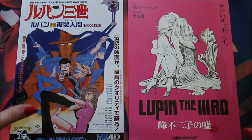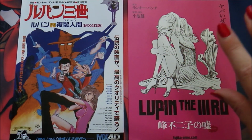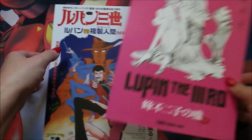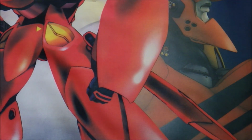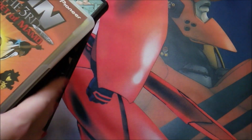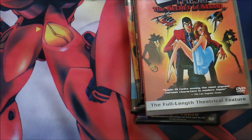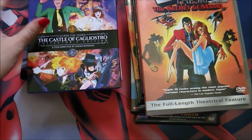Okay, so I was going to use these as the background, but I'm kind of afraid to put all of these DVDs and Blu-rays on these, so we're actually going to move them aside. Hey, part of the Fire Valkyrie is in the background, sorry about that. So, first stack of Lupin DVDs here, and the next stack of Lupin Blu-rays here.